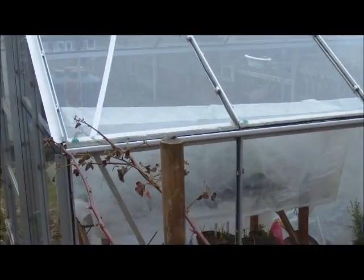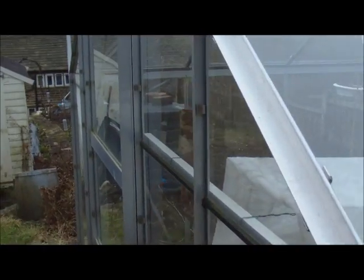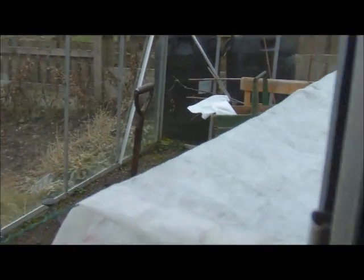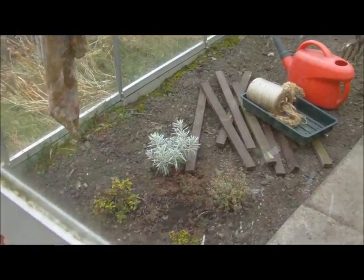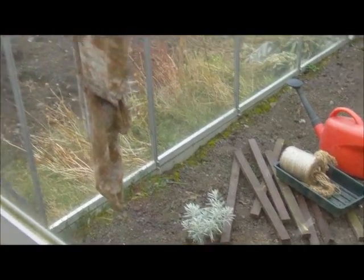As you can see here in the glass house, we've got everything fleeced, and underneath there at the moment are some sweet peas, and over here some herbs that we're keeping nice and safely tucked up and warm.